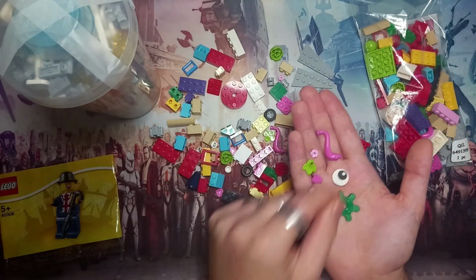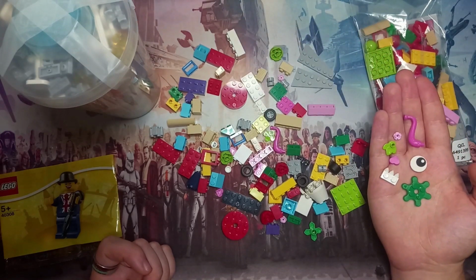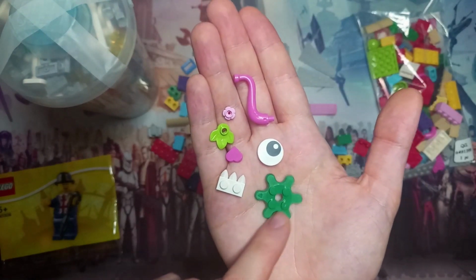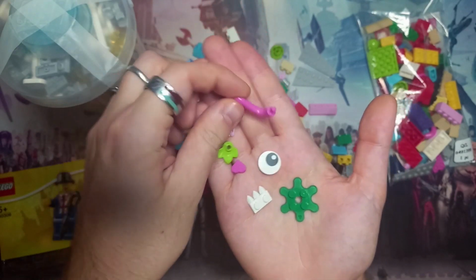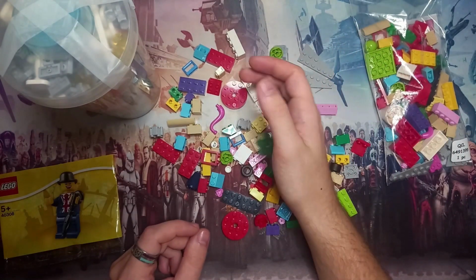I think the bigger ones caught my attention more. I haven't really seen the bigger ones at all. And I think that is all the interesting pieces. I might have missed out 1 or 2, but I think I've got most of them. So you can see it's quite good value. You've got this cog here, and I think the most interesting pieces are these pink ones. I don't think I've seen these before. I'm not quite sure what I'm going to use them for, but I'm sure there'll be something.